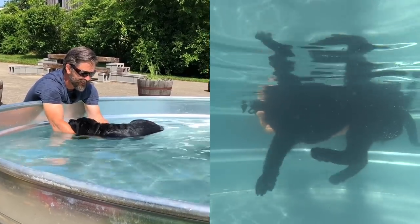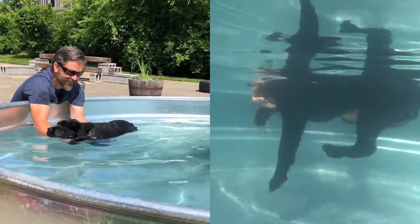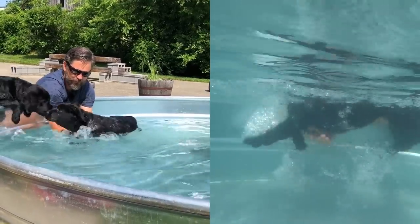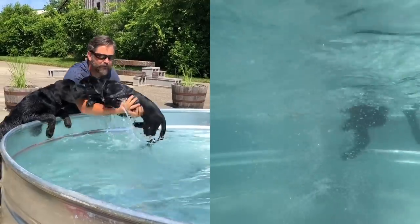You'll probably be able to see that she's basically just sitting there now. She's relaxed. Oh, and look, this other dog wants a turn.